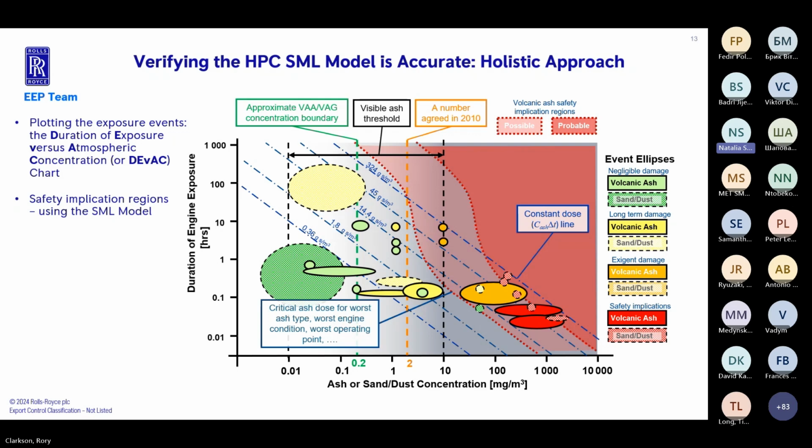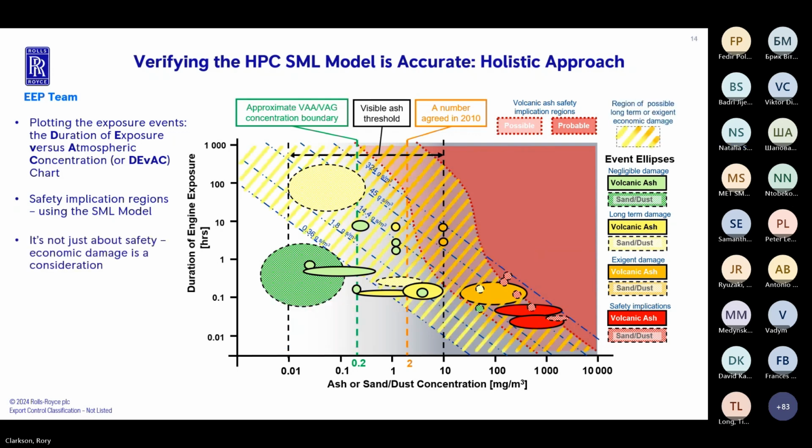Now, this data allowed us to say, oh, quick, before I go on, I know Raymond will talk about this in a minute. There is an economic impact. Most of what I'm talking about here is safety, but there are economic implications, and that is important to airlines, clearly, and actually to companies like Rolls-Royce, because in most cases we've got the financial liability for repairing them, unless we can come up with a contract that throws it back at you, but we haven't managed to do that yet. I know we're trying, but anyway.